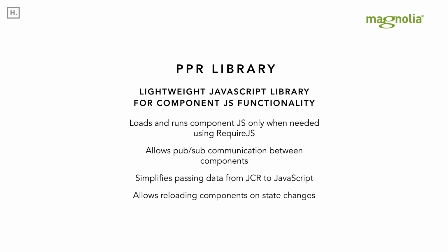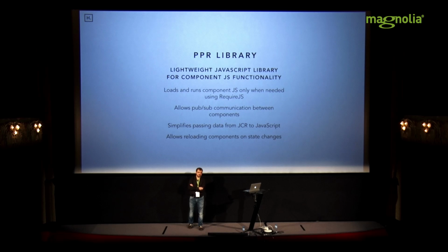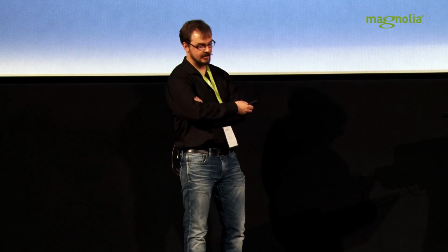Instead of one huge blob of JavaScript, we arranged them into AMD modules that can be loaded on demand by our library if needed. It also helps the communication between the components, and it allows us to easily pass data from JCR to the JavaScript. And it also automatically reloads components that have requested to be reloaded when some part of the page or its state changes.